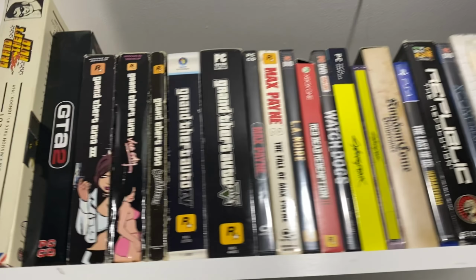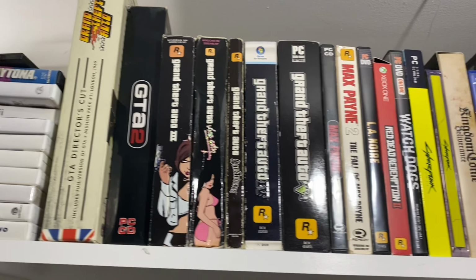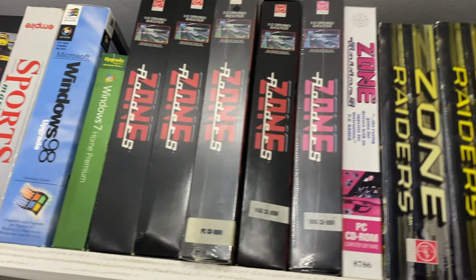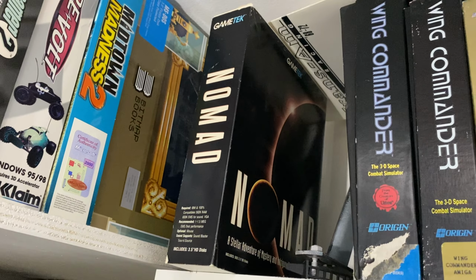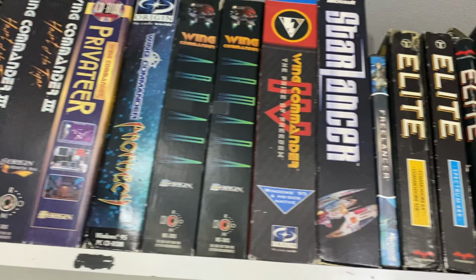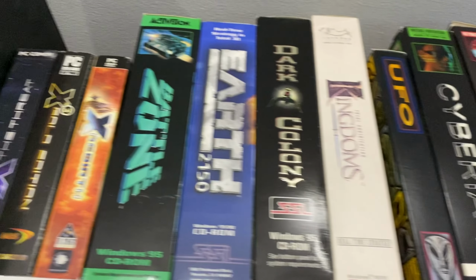I do have a shelf going around basically the whole of the top of the room. You can see Indianapolis 500 Legends, Dirt Daytona, GTA collection, SimCity collection. Most of these are kind of unsorted and mostly not racing games. Screamer 1 and 2 there, which is Milestone's first games. Nomad is a Papyrus-based game. Trans Am 68 to 72, I'm actually still writing that article. It's taken a while. Various other space games, lots and lots of space games, because it's probably my second favorite genre, other than racing sims.